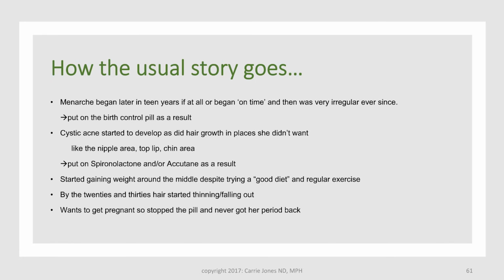So this is the usual PCOS story. This is your classic PCOS. She comes to you and she says, I started my period later in my teen years, if at all. So maybe she started at like 17, 18, 19, or maybe she says to you, I never started my period, and so they had to put me on the birth control pill. Because, right, all healthcare providers, if you have a problem as a teenager, you go on the birth control pill.